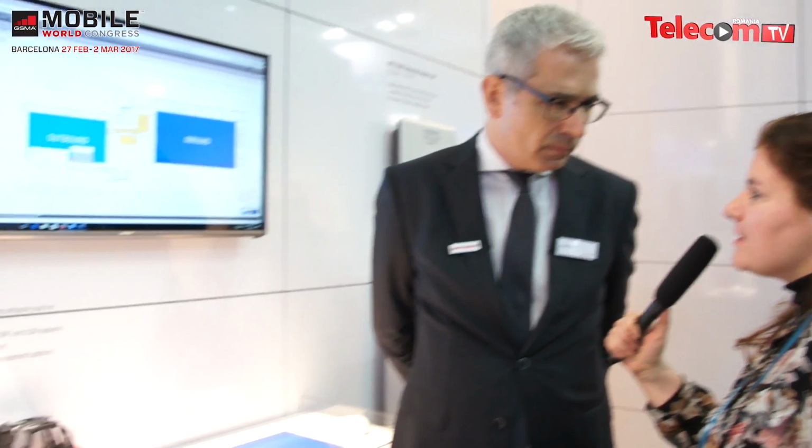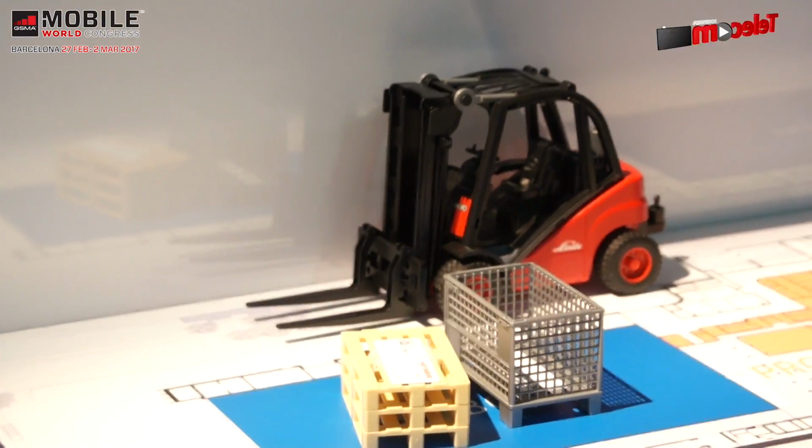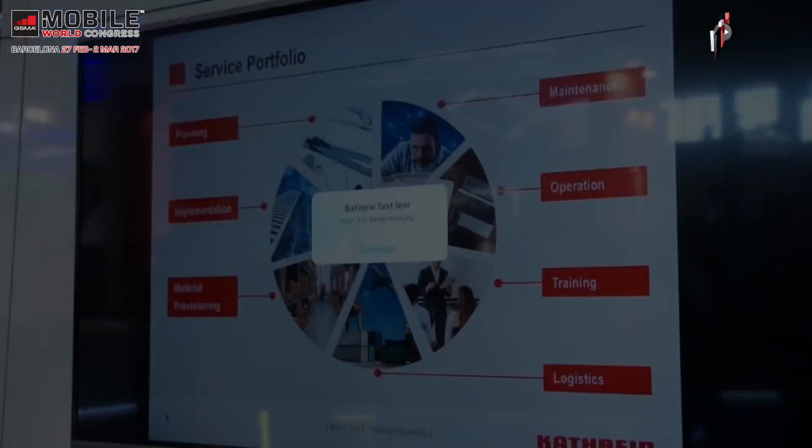You are starting to become a service company, not only an antenna production company. You diversified a lot. Yes, we see here that you have also a service portfolio. You mentioned earlier that you have 4 centers in the entire world. How do you see your development? Because you have so many news this year. You are not only an antenna company anymore.